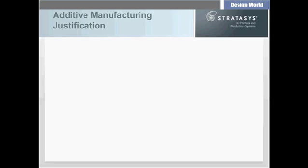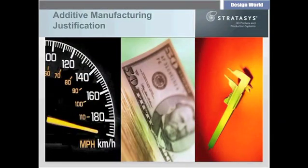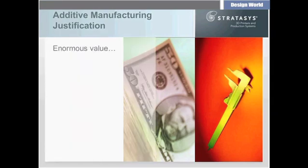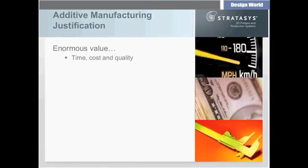Well, additive manufacturing, that's a term I'm going to use throughout this presentation. It's also synonymous with rapid prototyping. But additive manufacturing justification is kind of an interesting procedure. If you're at the point of making a proposal because you want a system, you've already discovered the tremendous value in time, in cost, and in product quality. And you've probably become so in tune to those values that it seems obvious. The value is just so enormous, so obvious in the area of time, cost, and quality, or better, faster, and cheaper, that it's hard to believe that others can't also associate to that and use that in a proposal or justification process. But there's actually a challenge, and it's the reason you're probably sitting in on this webinar.